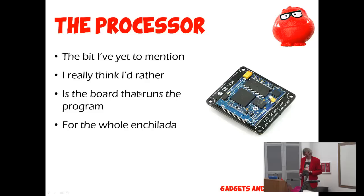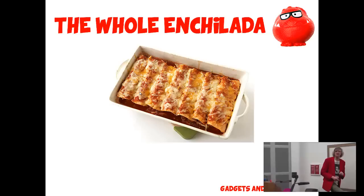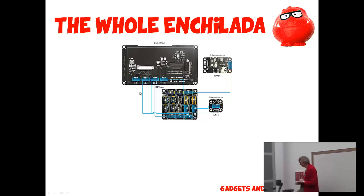I didn't know what an enchilada is until I actually googled it, and I hope that's the right one. Anyway, I digress. What you're looking for is that. That is definitely the whole enchilada. This is the entire system and how it fits together.